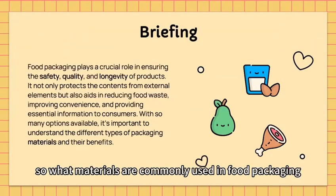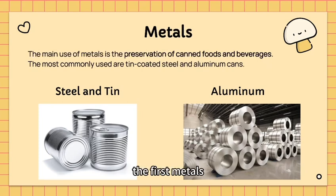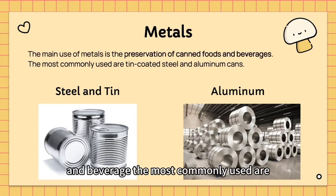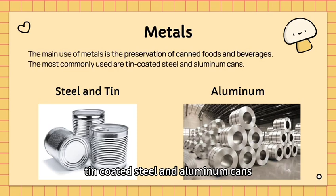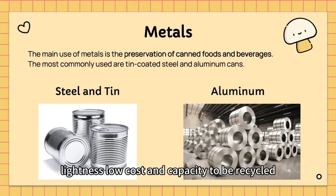So, what materials are commonly used in food packaging? The first, metals. The main use of metals is the preservation of canned foods and beverages. The most commonly used are tin-coated steel and aluminum cans. Tin cans contain products with low pH. Aluminum is increasingly used for canning due to its lightness, low cost, and capacity to be recycled.